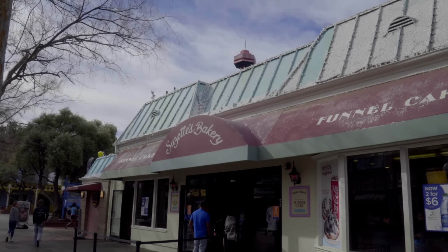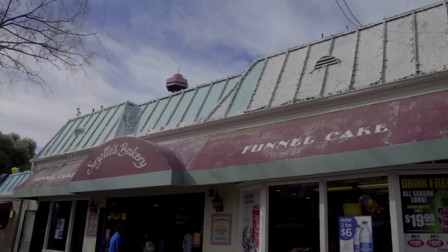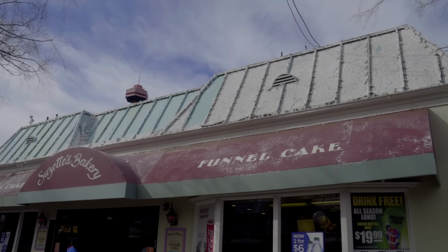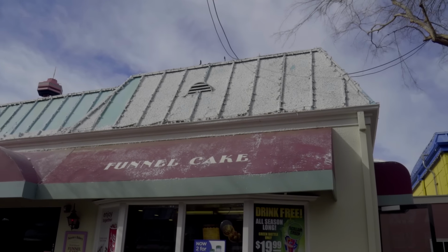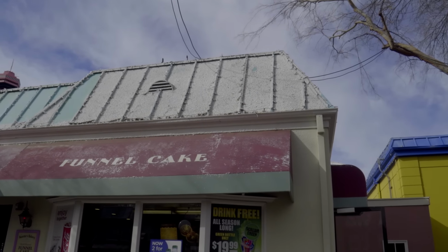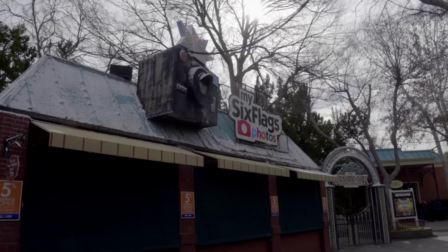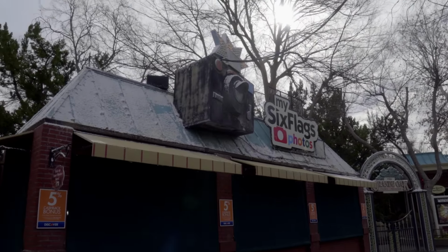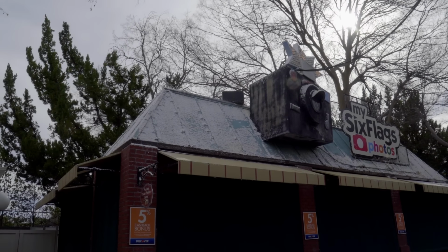Well, unfortunately, we've still got snow on the roof left over from Holiday in the Park. The good news is it is still January, so there could technically still be snow on buildings. I guess it kind of gives that winter feel still. I could see it throughout the park, but the main majority of it was here on the main entrance area. You could see it on top of the Six Flags photo building there as well.